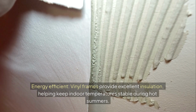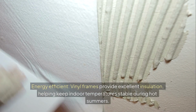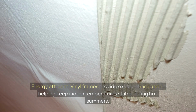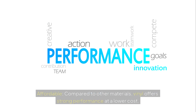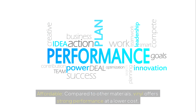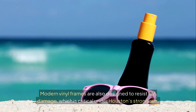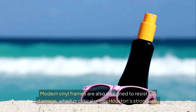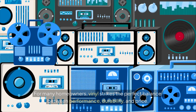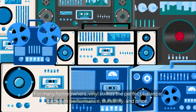Energy efficient. Vinyl frames provide excellent insulation, helping keep indoor temperatures stable during hot summers. Affordable. Compared to other materials, vinyl offers strong performance at a lower cost. Modern vinyl frames are also designed to resist UV damage, which is critical under Houston's strong sun. For many homeowners, vinyl strikes the perfect balance between performance, durability, and price.